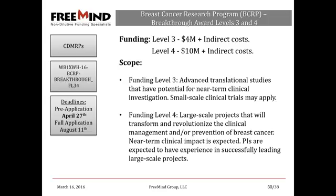So one of the two that have been announced so far, by the way, are breast cancer and ALS. The ALS this year does not have a clinical trial award, but the breast cancer research program, or the BCRP, definitely does. There are a few funding levels: 1, 2, 3, and 4, but the mechanisms for levels 3 and 4 are the ones relevant for funding clinical trials, and that's why we'll be discussing them here.